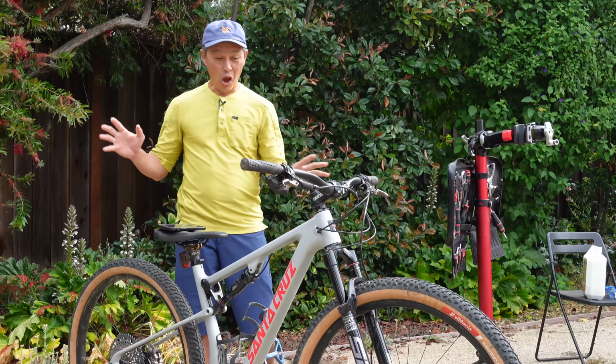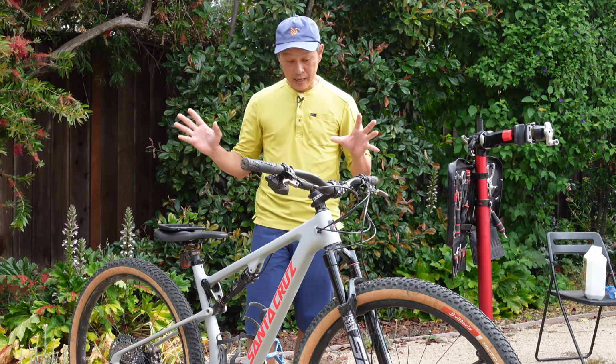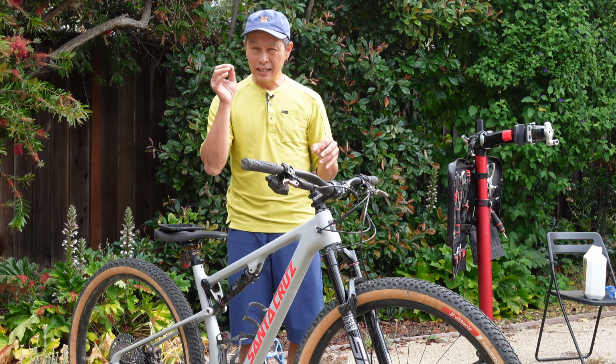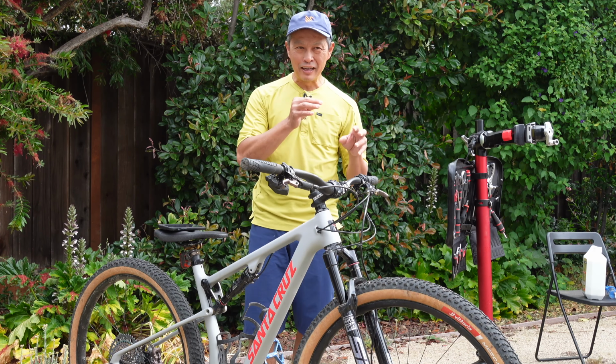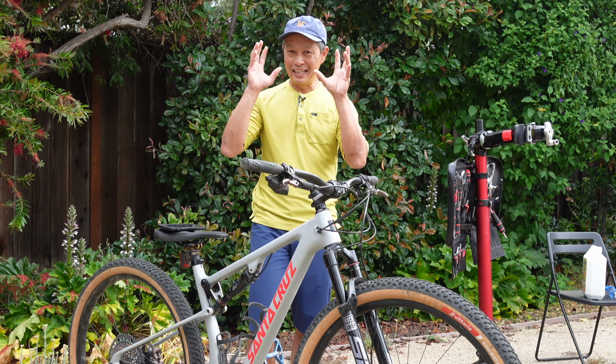All right, we're getting close to the end. Number 8 here is cross-country tires. Basically, I love the Specialized T7, T5, the Ground Control, and the Fast Track. So that is a recommendation for sure.